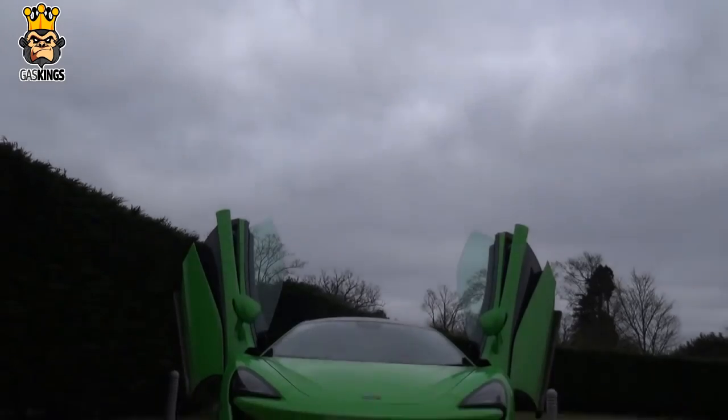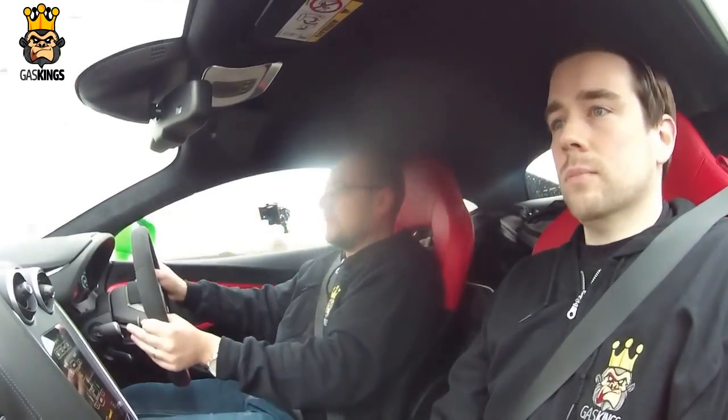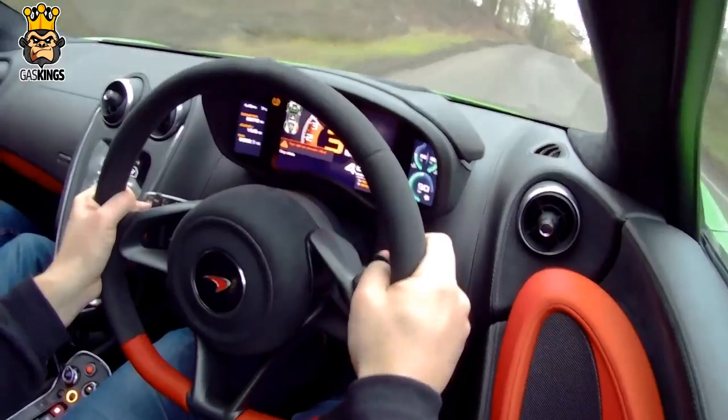The power on this bad boy, as I said at the beginning of the video, is 0 to 60 in 3.1 seconds. It actually feels quicker. I don't know whether it's because it's really smooth. The gear changes, you push it and you just go straight into the gear. Second now, push it, there we go. Third, fourth, brake, take my face off. We're trying to go into the corner. It just feels quicker. Don't know why, but it does.